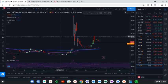But getting into it, let's go over a little bit of technical analysis on AMC theaters. Looking at the daily chart, as you can see here, very low in the past, we were all the way down to this $2 range. Then we had the huge momentum up. This was a huge hyped up meme stock. This goes all the way up here to around $20.